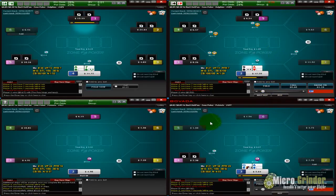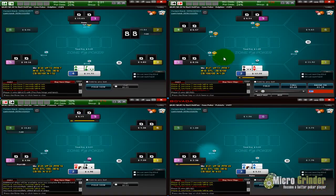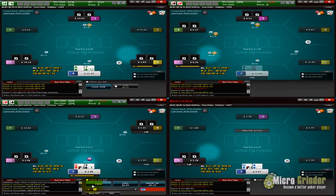There seem to be tons of fish on 10 and L tonight. People are calling 3-bets like crazy. Again, I'm going to sit out just to see what people are flatting 3-bets with.